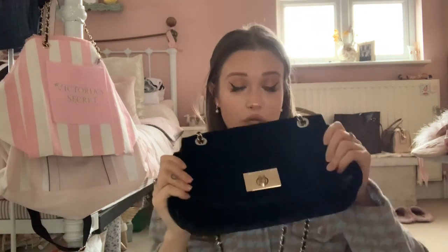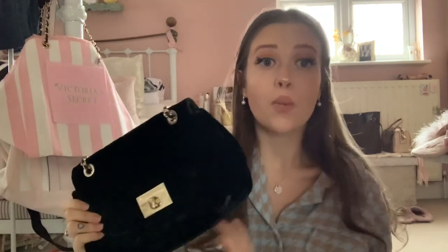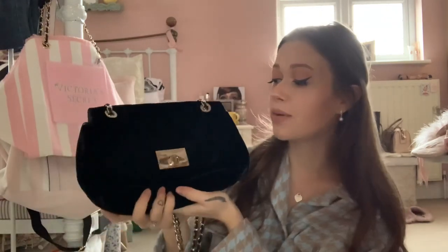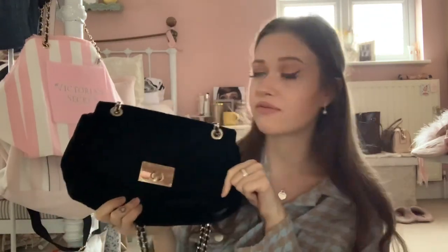It is breaking a little bit there from wear and tear, because I literally went through a period of time of only wearing and using this bag. So I can say I definitely got my money out of it. This was in the sale when I bought it from Russell & Bromley.